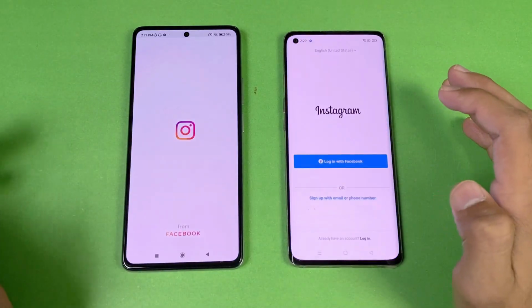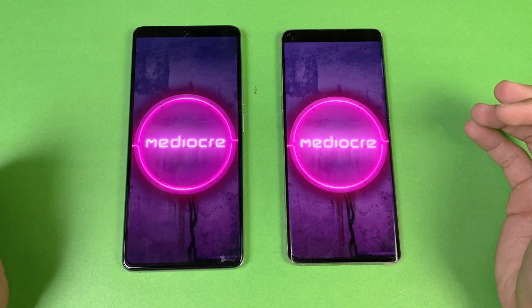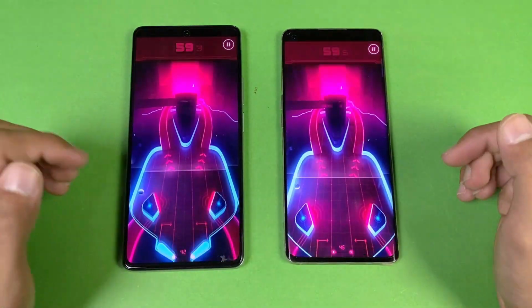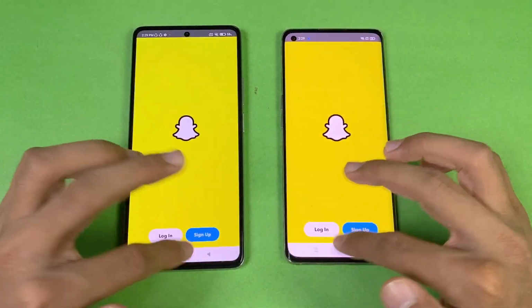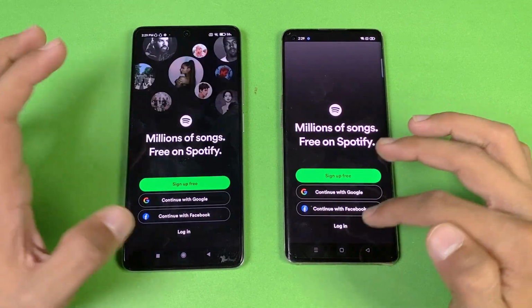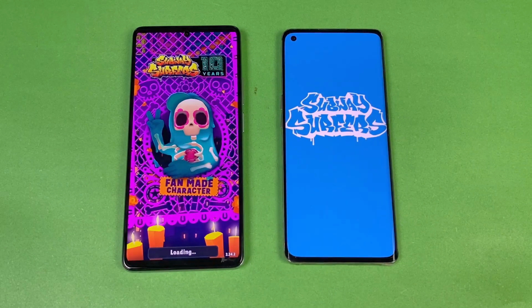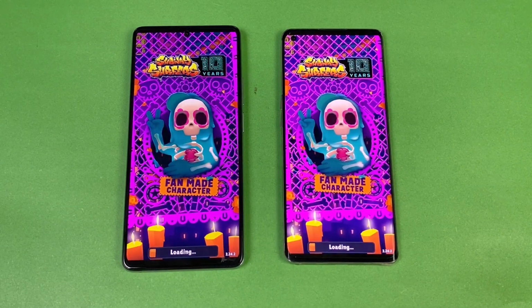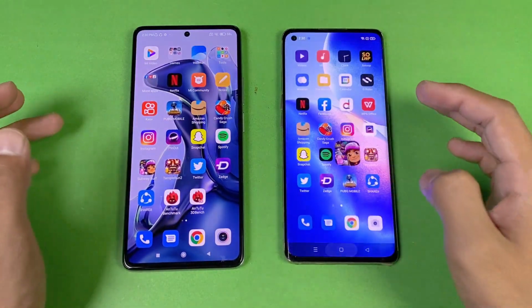Now let's see Instagram, faster on the Reno 5 Pro. Let's see Pinterest, that is also exactly the same on both phones. So now let's see Snapchat, exactly the same. Now let's see Spotify, a little faster on the 11T. Now let's see Subway Surfers, and Subway Surfers should be faster on the 11T. Yes, it is faster there, while the Reno 5 Pro is also right behind there.